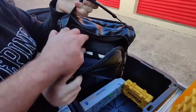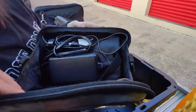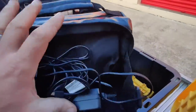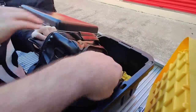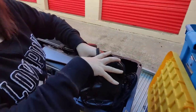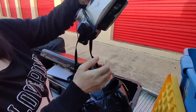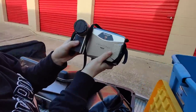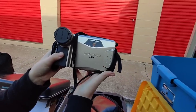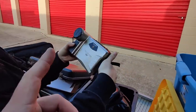That is a camera. Let's open it. We gotta open it. I gotta see this. And the charger. How do you get the dang camera out? Hold on. Bro, that is a Sharp VL-AH50 LCD view cam Hi8. So this is a Hi8 camera. This is gonna be worth some money, guys.